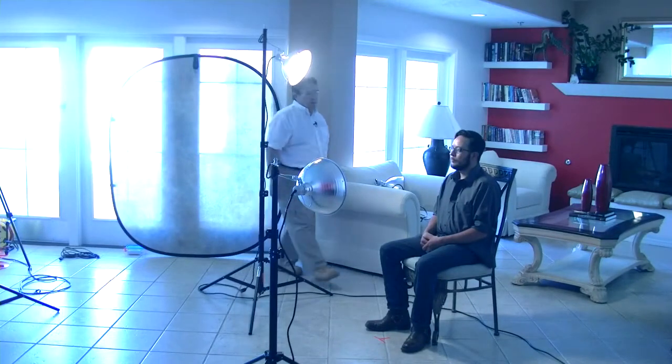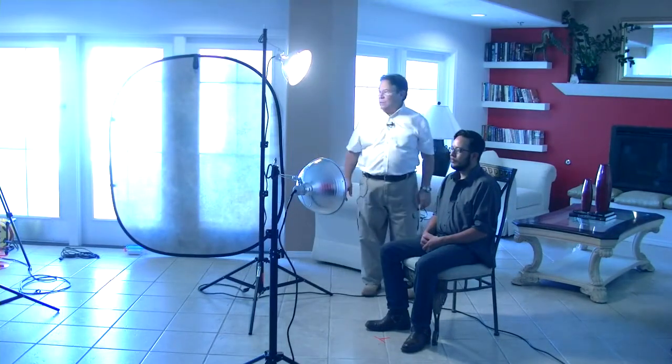All right? So I can tell just by where I'm at right now, there shouldn't be any reflection in his glasses. I should have a nice soft light on the right side of his face, and I should have that little Rembrandt triangle on the left side of his face. But as you can see, this is pretty much dark over here.